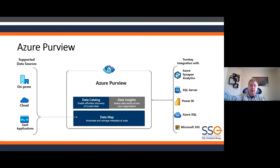And as you see, it does two things. Data catalog, that's my finding mechanism. That's how I go and find and discover my data, right? And then we have the data insights. This is what gives management that holistic understanding of the landscape of all their data estate, their data landscape, right? And then map all that out.